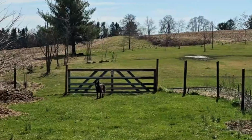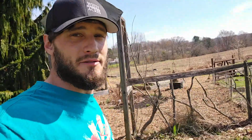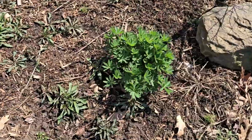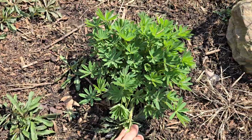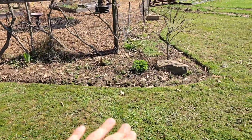What are you doing? You don't need to go out that gate. You stay here. If you've been following along, you know we're just starting to get our seeds started. So we still have some time before we're going to be planting outside. We have a lupin out here in the front just coming back beautifully. I don't want to do this garden yet because I know once I put the fresh mulch down, the chickens are going to get at it.